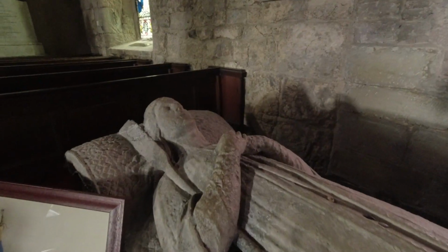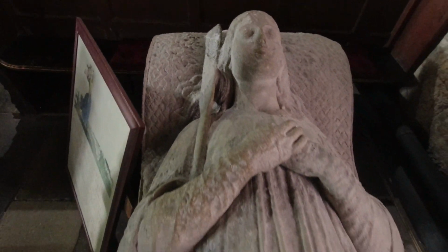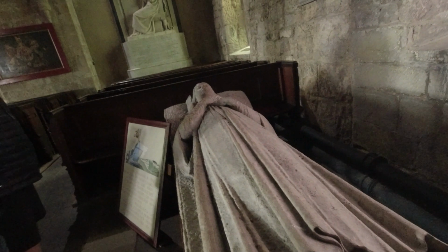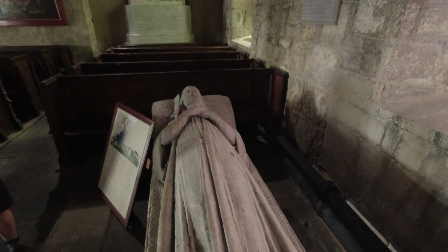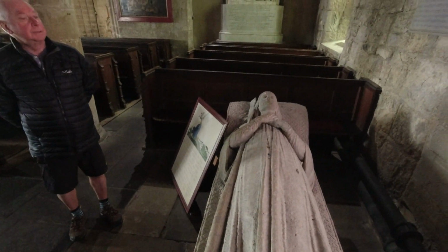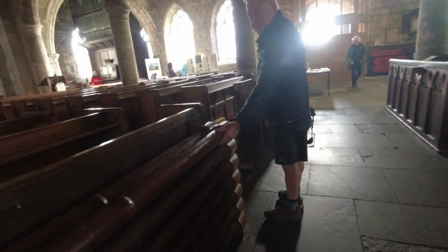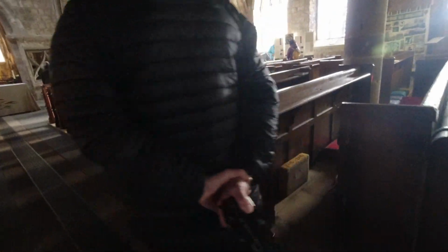And here it is. Those radiators. Try some washing on them.